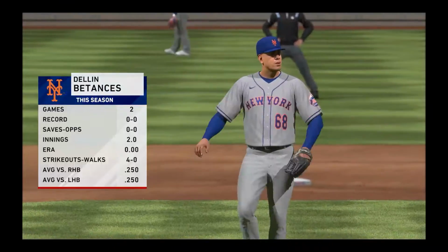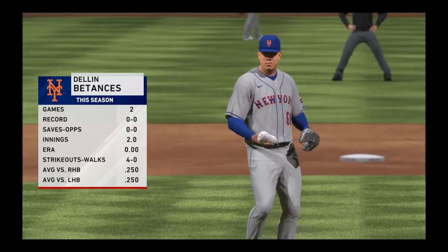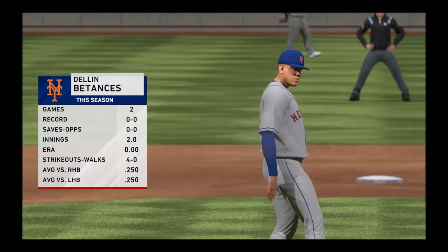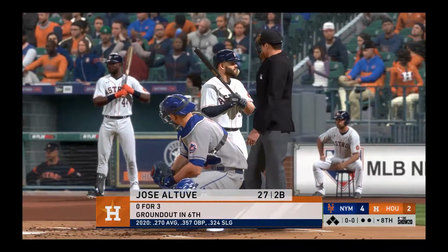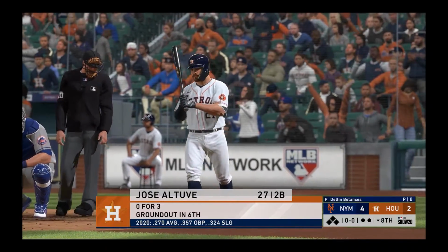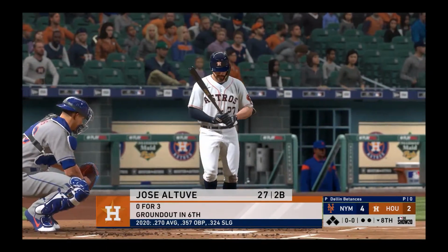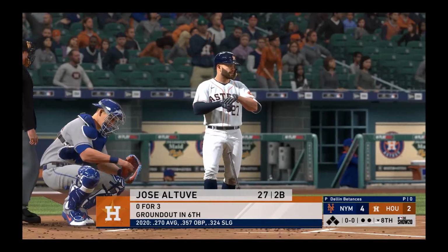We'll see what they can do as the Mets are going to bring in Dellin Betances, who's had 2 innings so far this year through 2 games, has yet to allow a run, has yet to allow a walk. He'll be tasked with shutting down this Astros lineup in the bottom of the 8th. As here comes Jose Altuve. He's 0 for 3 so far this game. He's leading off here. See what he can do.